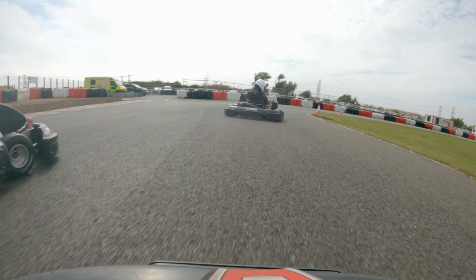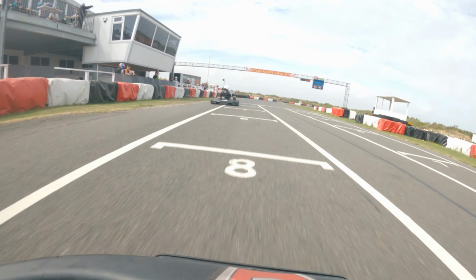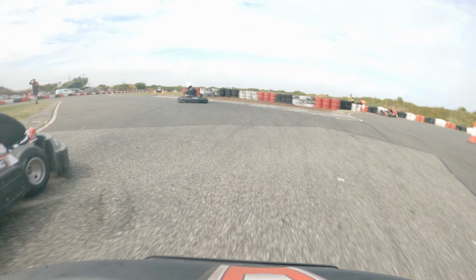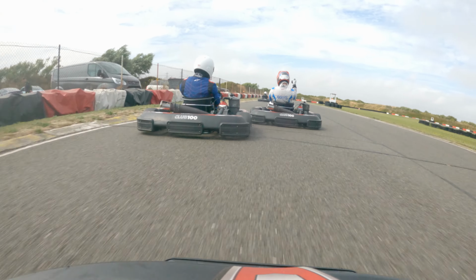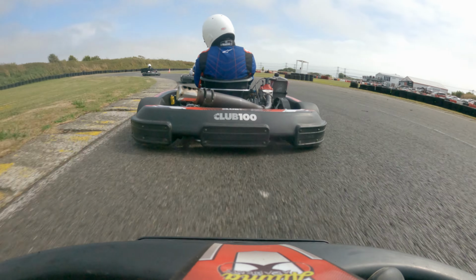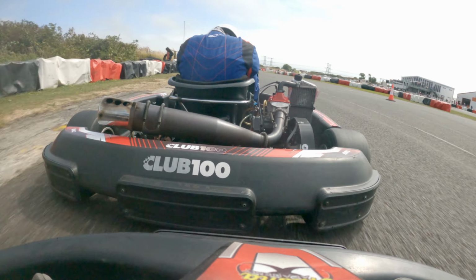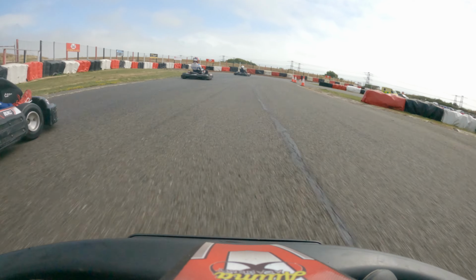Now Tyler goes a little bit too wide there and we sneak up his inside, but he's able to carry a decent amount of speed around the outside even though he ran wide, and he's got the line through the second part of the chicane, so we have to give that up, and in doing so we end up losing that 3rd position that we'd gained, so we're back into 4th, but we were feeling pretty good in this one. Felt like we had a good car, felt like we were pretty on it, and we put our nose up to the inside trying to get back into that 3rd place, and we do.